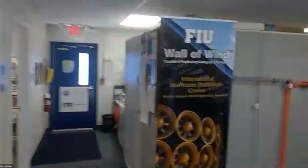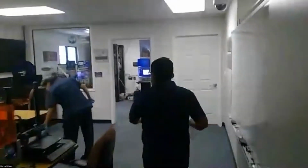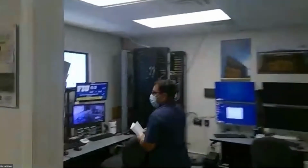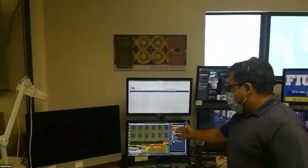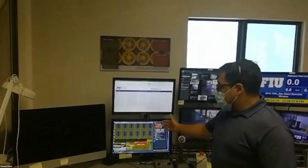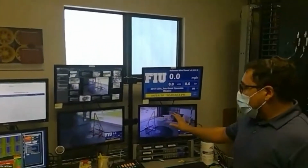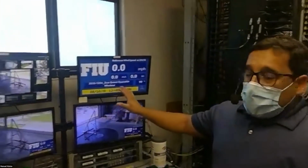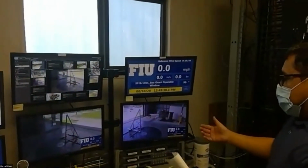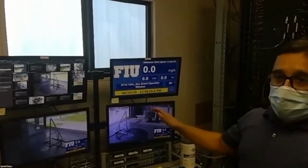So the first thing that we're going to see in here is the control center, and we're going to go directly to the control room where everything is controlled. In this workstation, we can see how the fans are controlled and everything is turned on for the tests. While the tests are going on, we can make use of this remote visual system to monitor them, as we cannot be inside the wind tunnel for safety when the fans are on.